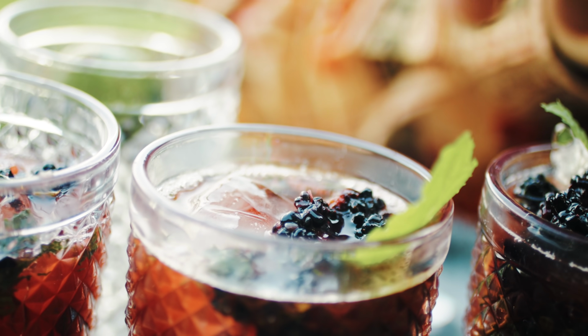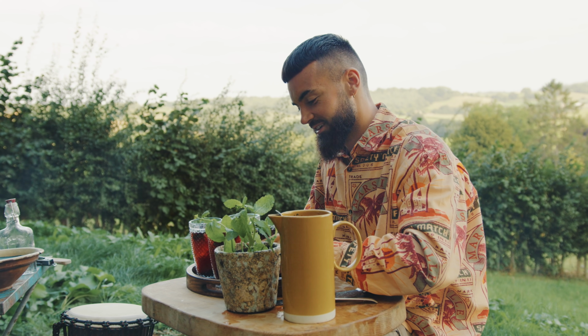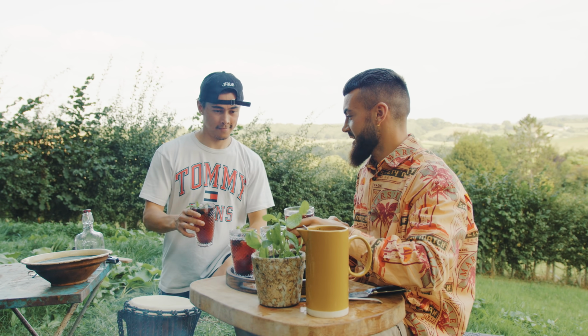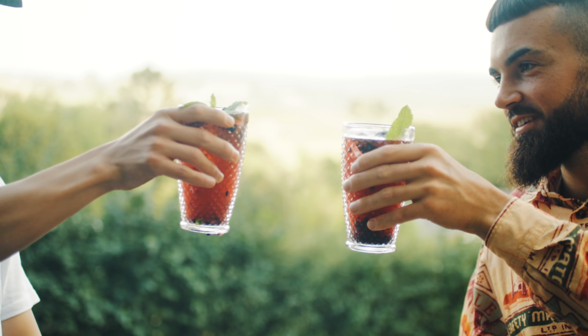So unfortunately, Ollie's driving, so he can't have any. That's one each from me, Tom and Marcus. Should we give it a taste, boys? Tom, come and cheers with me. So here's to the tart tatin on a campfire working. To the tart tatin.